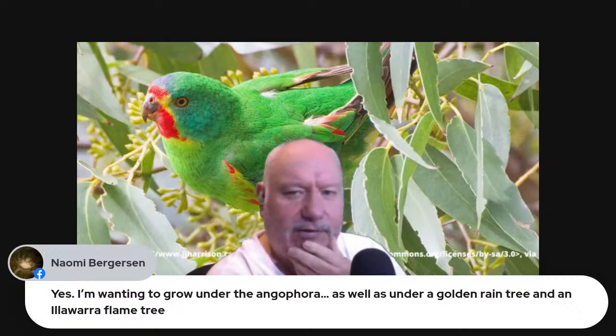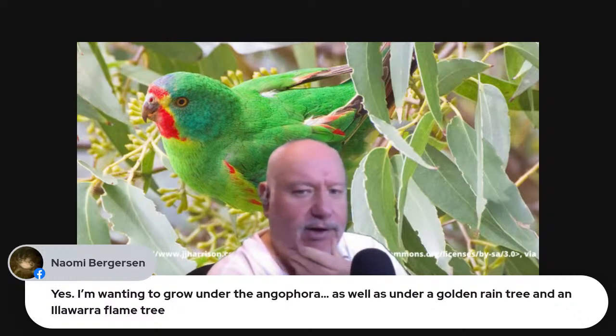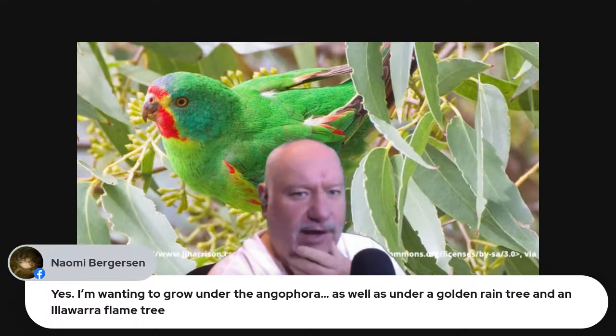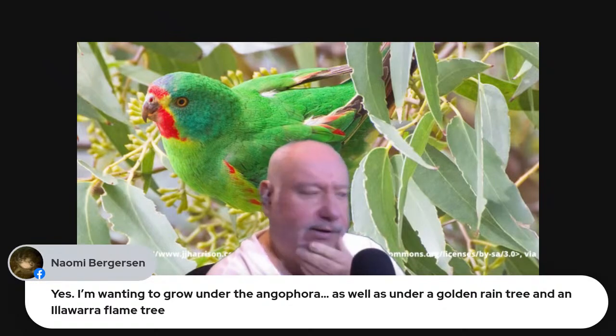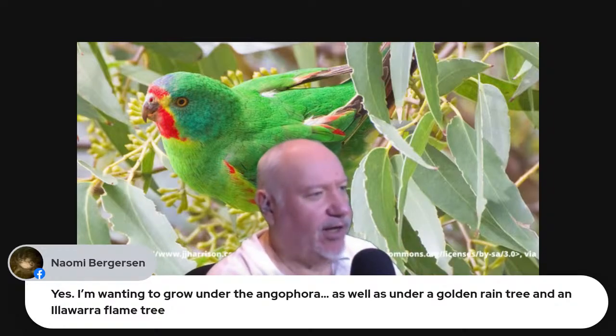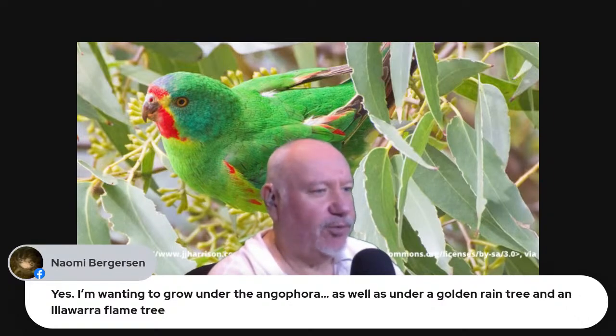For you, Naomi, under your golden rain tree, is that a sort of damp part or a damper part of the garden than under your Angophora? So I'm thinking you might find Lomandras and Dianellas would do okay, certainly towards the end of the canopy. I reckon I might try a Kennedia prostrata under it as well.